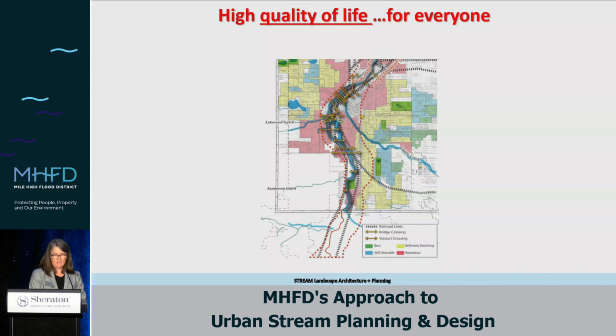So you can't read the legend, but the green neighborhoods are best, blue, still desirable, yellow, definitely declining, these are their terms, and red was hazardous. Not undesirable, but actually hazardous. So those red-lined communities, you've probably heard that term before, redlining, the people that lived in those neighborhoods were deliberately deprived of investment capital, which adversely affected the people living there.